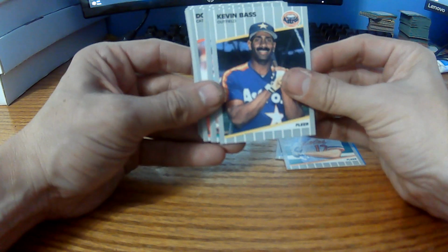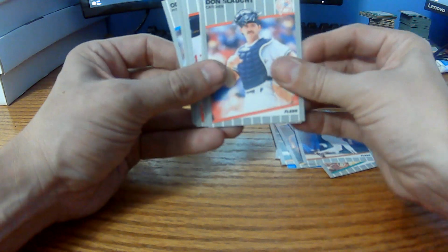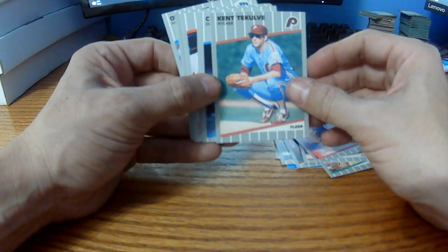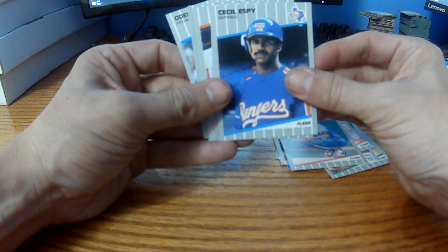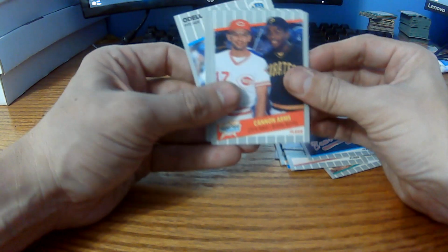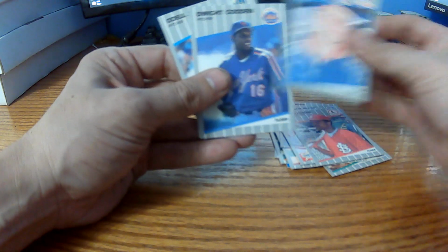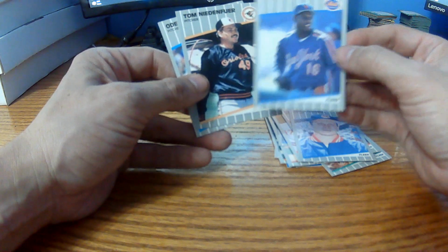Pete Stanicek, Kevin Bass, Storm Davis, Marvell Wynne, Don Slaught, Kent Tekulve. Would not be a vintage baseball card pack opening without the creepy glasses of Kent Tekulve. Cecil Espy, Charlie Puleo, Chris Sabo, Bobby Bonilla, Luis Alicea, Brad Havens, Dwight Gooden, loved that card growing up, love that picture. Tom Niedenfuer, and Odell Jones.